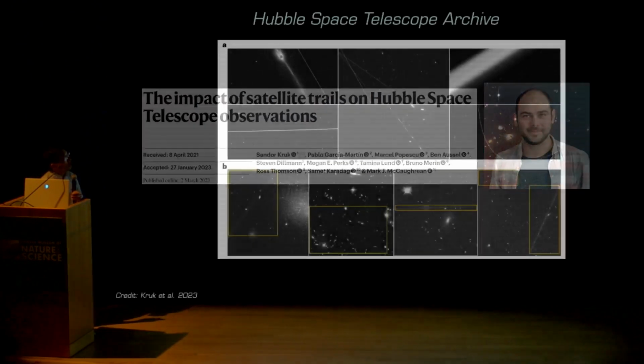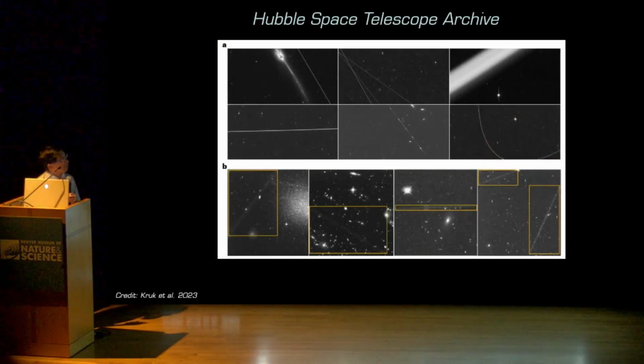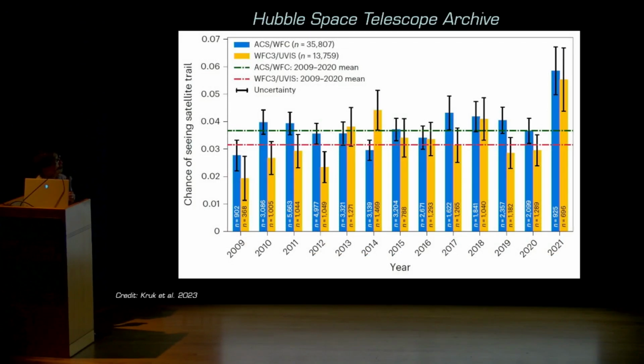What they did was go back and look through the Hubble Space Telescope archives for instances where satellite trails showed up. These are just a handful of examples where they found really bright trails that show up through a good fraction of the image, as well as some fainter ones. And they also mapped the probability of seeing a trail show up in your image.